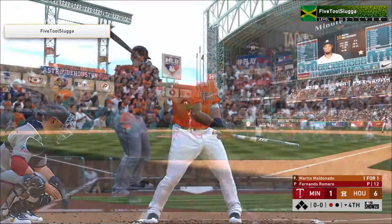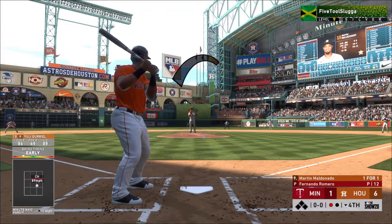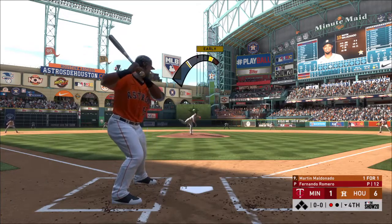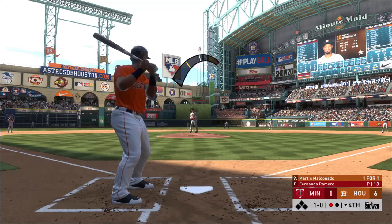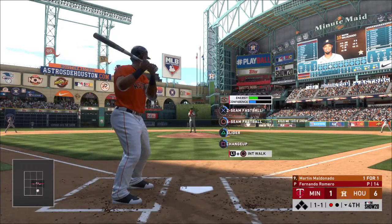Stepping in and ready for another shot, Martin Maldonado. He went deep in his first at-bat. We'll see what he's got in store for us here. And in that last at-bat, it makes you think this guy might have gone up there looking for the breaking ball, because he certainly got a breaking ball, and he didn't miss it. Hit it right on the screws. That'll be a souvenir, and the count will move to 1-1.